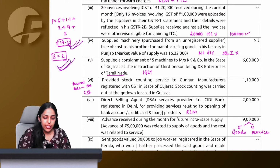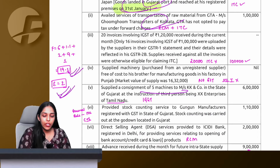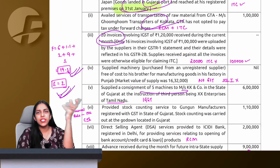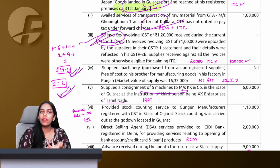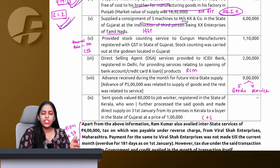19.1 and 2. See, stock counting services we already understood. This import point I explained to you. GTA point we know. There, out of 15 invoices, some were not uploaded here. Out of 20 invoices, some are not uploaded. Then machineries particularly we understand. Again, schedule 1 transaction only.